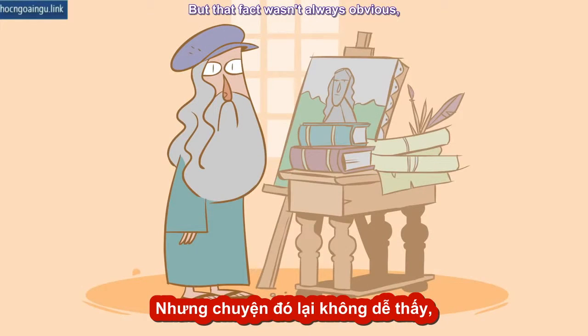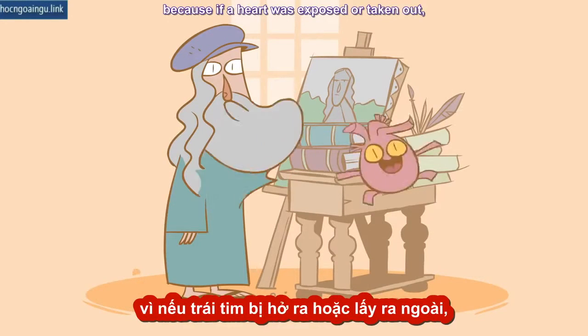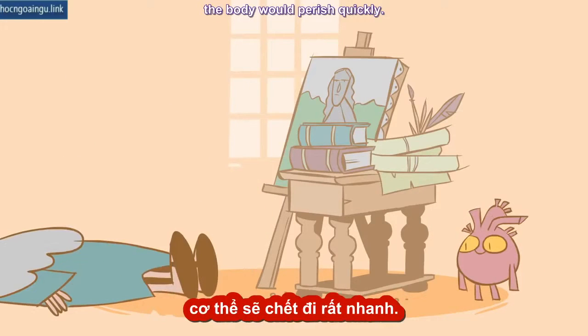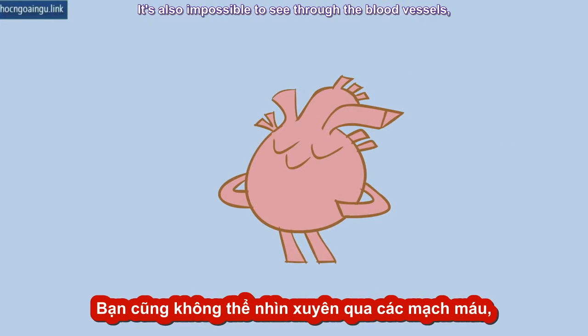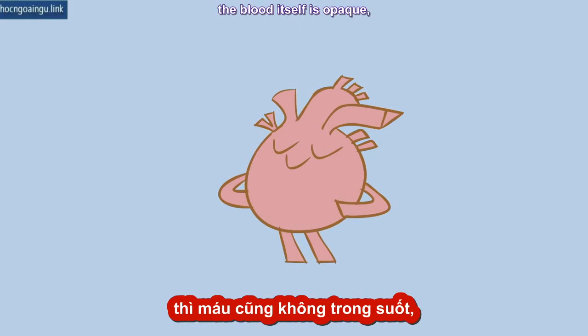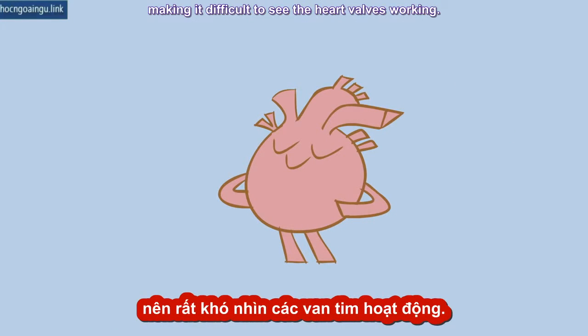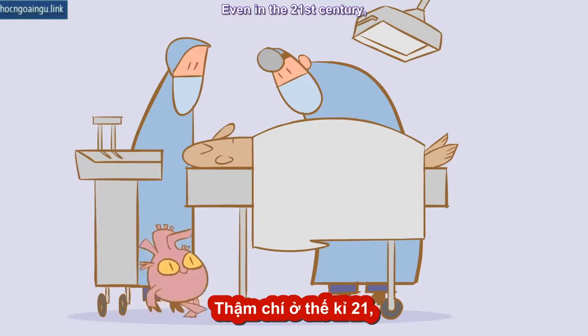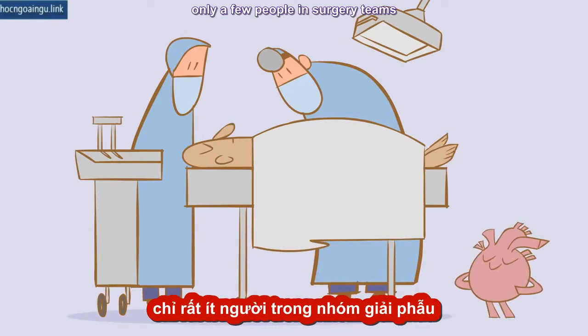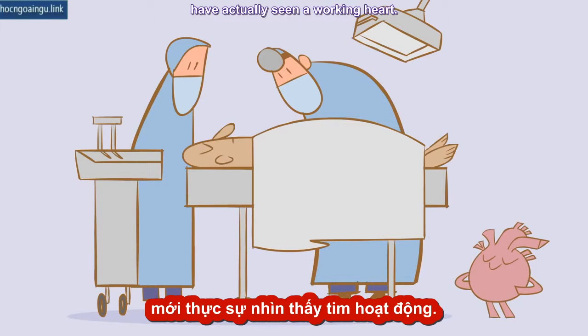But that fact wasn't always obvious, because if a heart was exposed or taken out, the body would perish quickly. It's also impossible to see through the blood vessels. And even if that were possible, the blood itself is opaque, making it difficult to see the heart valves working. Even in the 21st century, only a few people in surgery teams have actually seen a working heart.